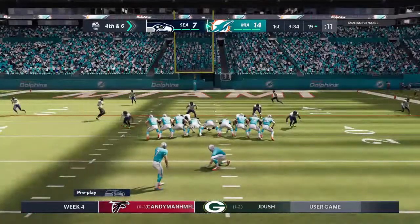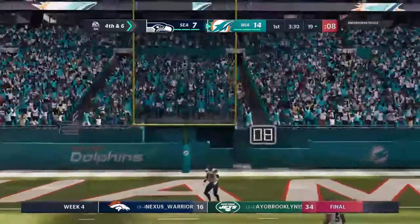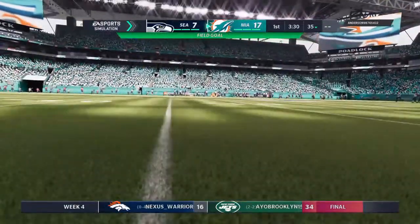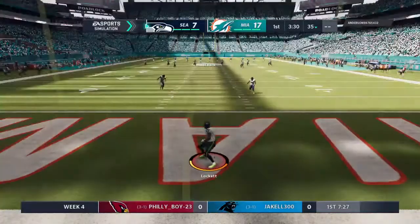So on 4th down, Dolphin kicker Jason Sanders comes on. This from 36 yards out. The kick by Sanders is good. And they will move up by 10 now, 17-7. So the drive stalls out inside the 15-yard line, but they do get 3.